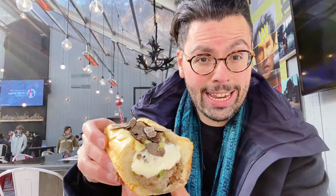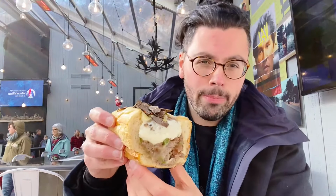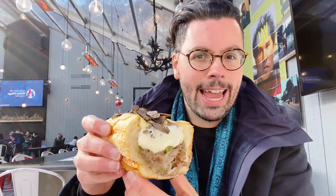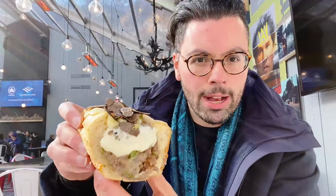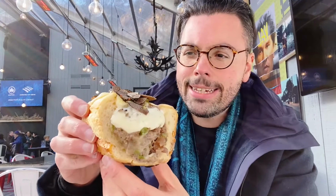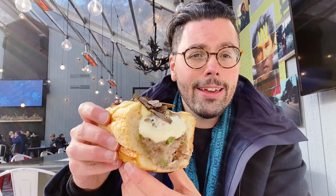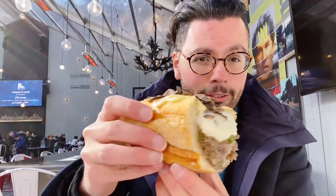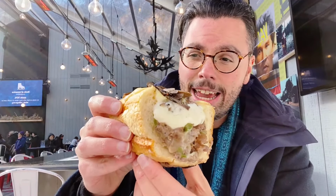This is the most decadent sandwich in all of New York City right now. Well, there's probably other decadent sandwiches out there, but here in the Bryant Park Winter Village, you can buy this at a stand. You don't need to sit at some fancy restaurant to eat a beautiful truffle-packed cheesesteak sandwich filled with raclette cheese, foie gras, alpine flowers, and a whole lot of truffle cream.